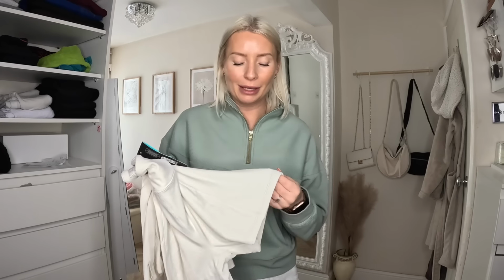Next up in the activewear, I thought I would give this gym set a go. Now I'm not 100% sure about A, the colour, and B, the fact that they're shorts, because I don't really wear shorts to the gym. But I wanted to try them on and see what they were like because they had loads of these. They had them in a baby pink and a baby blue, and I really, really liked those, but they didn't have my size. So I thought I'll bring the cream home to try and see what the fit is like.